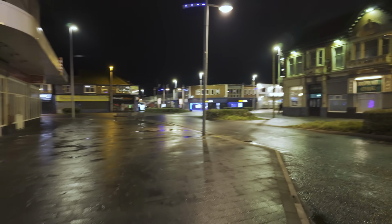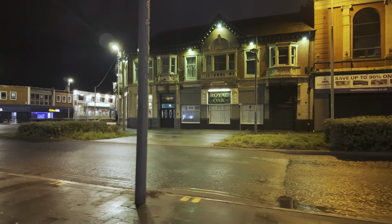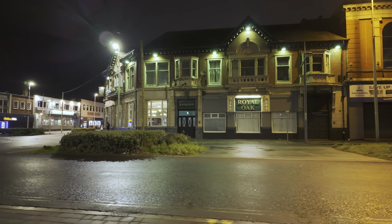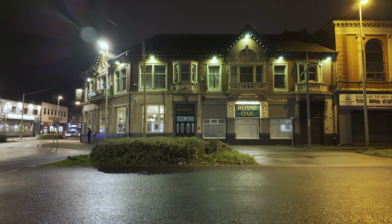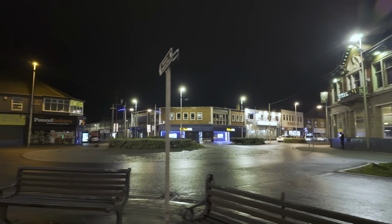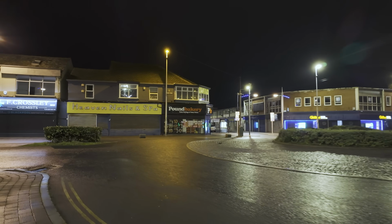Just over the road we've got the Royal Oak. That's currently... Is it open? I don't know, it closed for a while and then it opened again. I think they're trying to sell it. I think that they're trying to sell the building. It's a nice building. The Royal Oak. And when it's running, that pub, they've had some cracking bands on in there as well. It's a really good pub. I've never been in, but I know that from what people have said, they've had some good bands on in there.